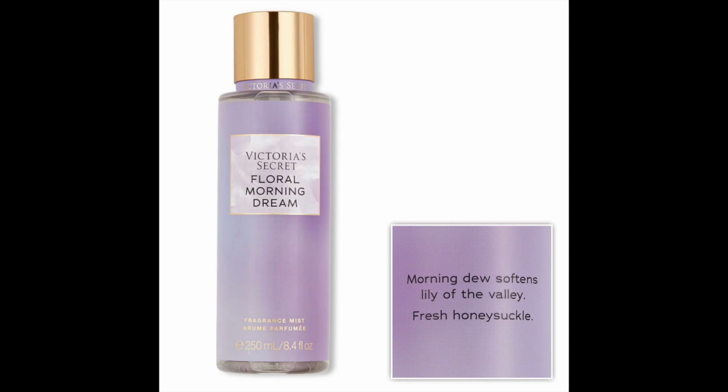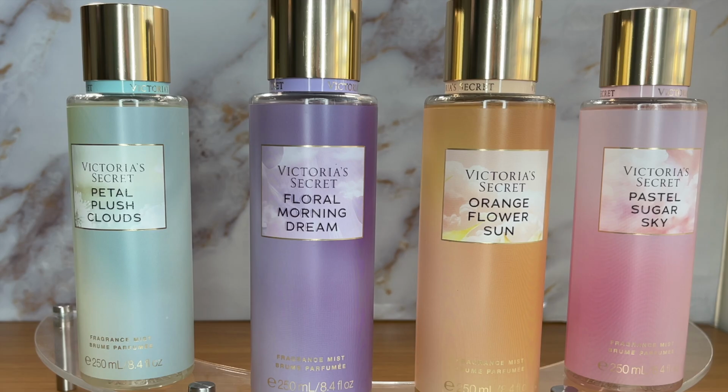So Floral Morning Dream, that one is Morning Dew Softens, Lily of the Valley, Fresh Honeysuckle. Now, I don't know if I've said, I love honeysuckle. I love just the way it smells. I love how it smells, just period, and then on me. So when I saw this, I was super excited about it, and I'm happy with this.